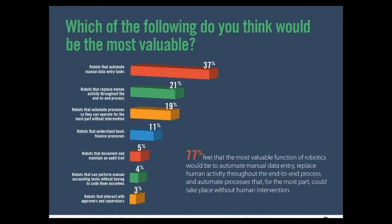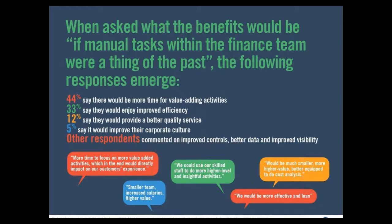Thanks, Neil. I think that's a really interesting point about freeing people up and unlocking their productivity. And I think we really see that come out in the next point here. Again, we asked our respondents an open text question: if manual tasks were a thing of the past, what would be different about your organization? So again, this is a free text question, so respondents could answer however they liked. And we've pulled out some of the respondents' responses down here.